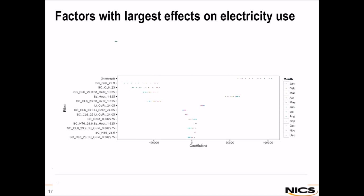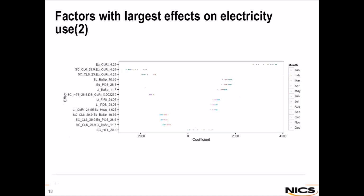And here are the results, which show the coefficient per 1,000 kilowatt hours of electricity energy in one month. As you see here, one would expect a higher thermostat setting on SCCL6, which is the cooling, to reduce the electricity use. Generally we get more reduction in summer than in the winter. In the next slide, this is also the factor with the largest effect on the electric use.